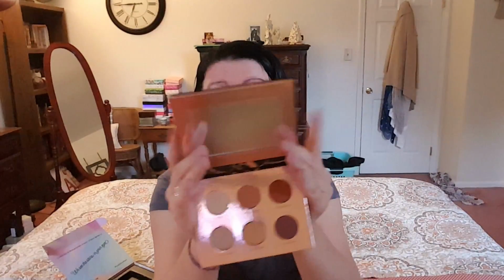But I love this. It's super pretty. It's like blue and pink. I don't know if you can tell. So we open it. Ooh, this is a hard, sturdy cardboard outside. It has a mirror, and it does have 6 pans here.